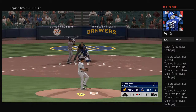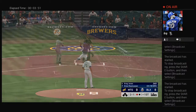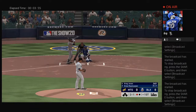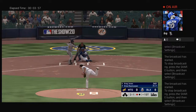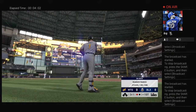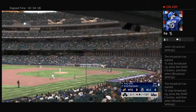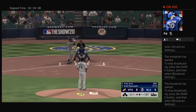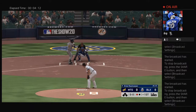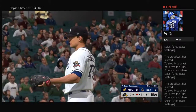The 1-1 home. There's a low changeup that's laid off. Ball 3. Wander Franco waits on deck. The 3-1. And he lays off here, ball 4, and he'll become the game's first base runner here with 1 away.